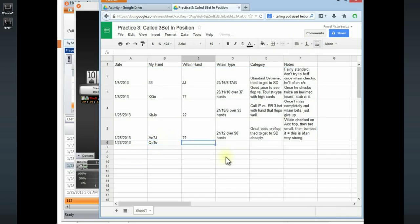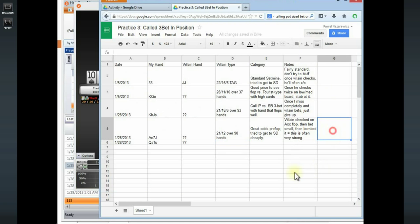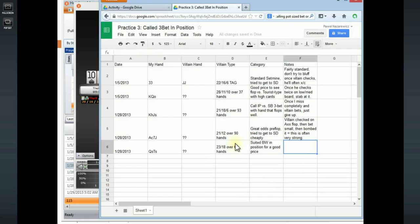So Queen of Spades, 10 of Spades, villain, once again we don't know, and the villain plays 23-18 over 67 hands. Category, suited Broadway, in position for a good price. And I'll say this. When villain checks the queen 10 jack diamond diamond flop, I don't think he will have ace king offsuit, or ace king. I'll just say ace king.